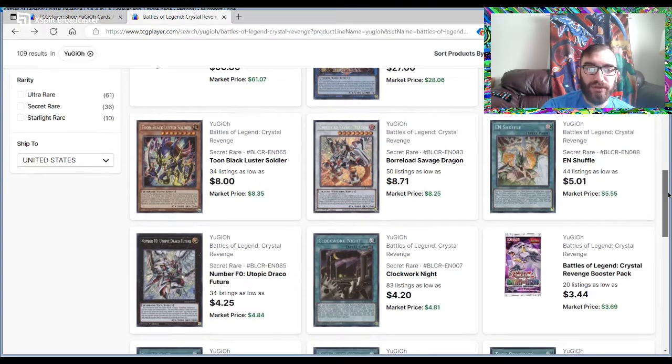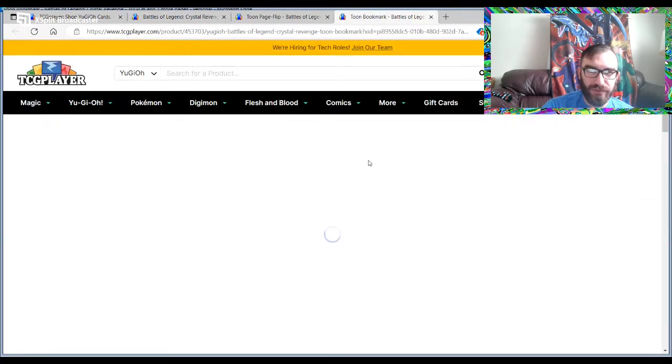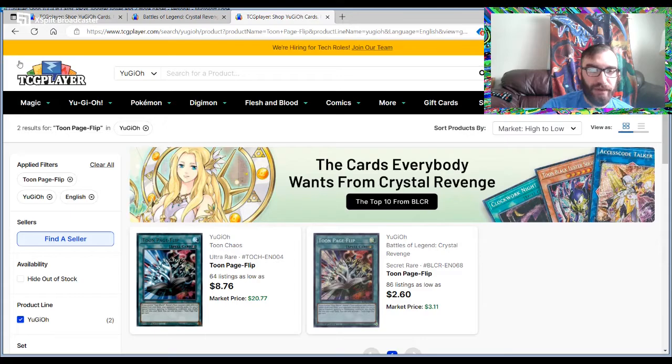So I don't think it's the greatest buy, but I don't think it's so super duper terrible. Now, this is interesting. I think we've already gotten this card, right? There's so much Toon support. I'm losing track. Yes, we have already gotten Toon Bookmark. Have we gotten this? We have also already gotten this card, too. Okay.